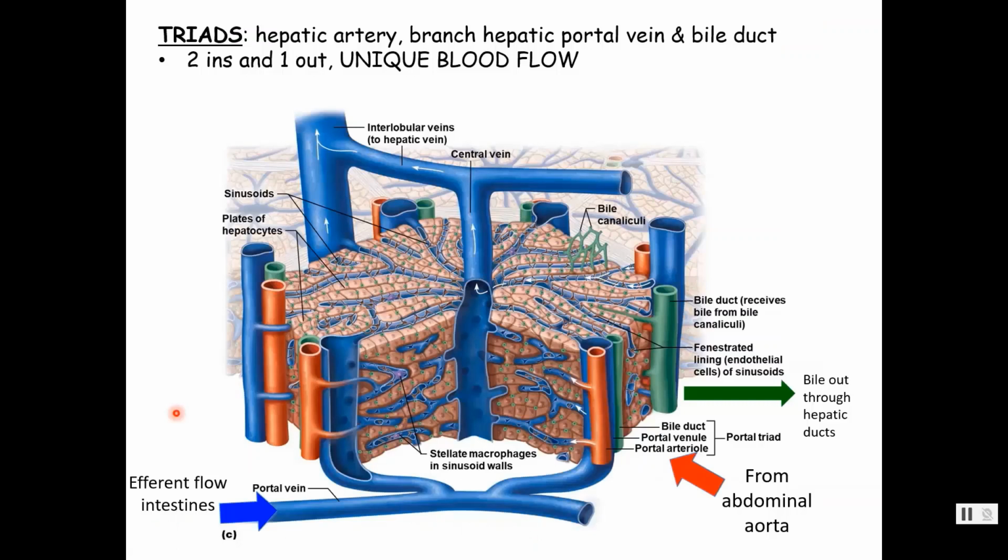Okay, so the functional unit of the liver are the hepatic lobules. Doesn't it sound better if you say it with an English accent? They actually did a study and realized that people automatically assume that people that have a British accent are more intelligent. But we call them lobules, but you can call them lobules if you want to.